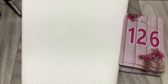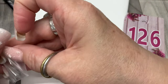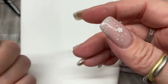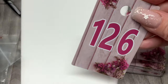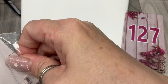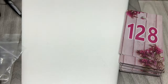Little pendant. Clearance days, we go a little bit faster if we can help it. Try not to measure as much. We have a little pendant here. Let's see if there's a price. No price. Let's do $12 on that. Some of this stuff has pricing, some not. We have this cutie. No price. Let's go $8 on that one.